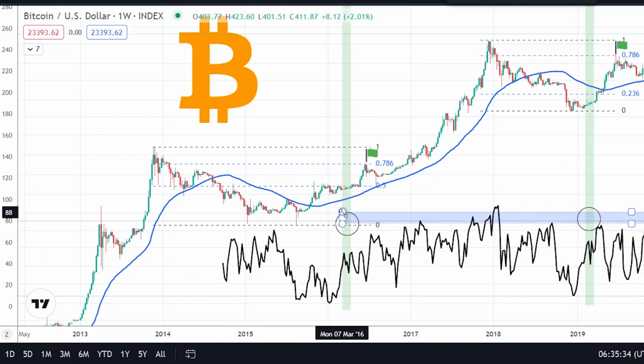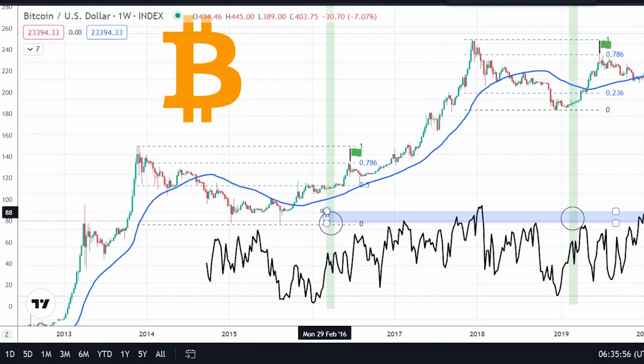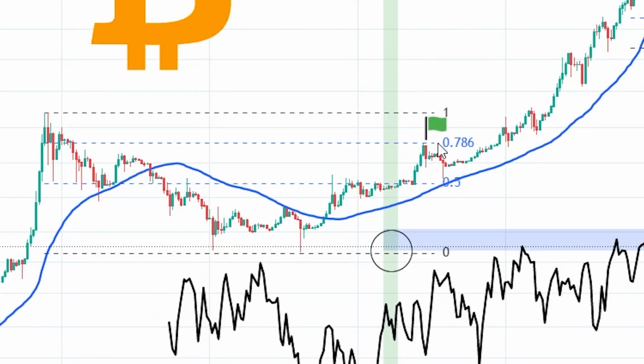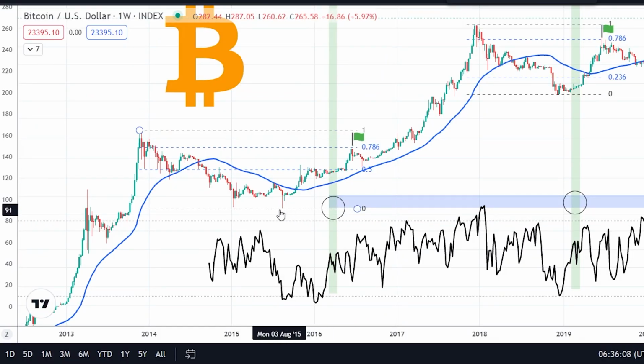So if you see when this happened right here, we went above 50 on the fear and greed index right here. You can see it to the far left. Here is 50. And from that point, we did have a massive pump up to the 0.786 Fibonacci level of this whole price action, which took us from the lows here at 160, which was the bottom, up to 820.